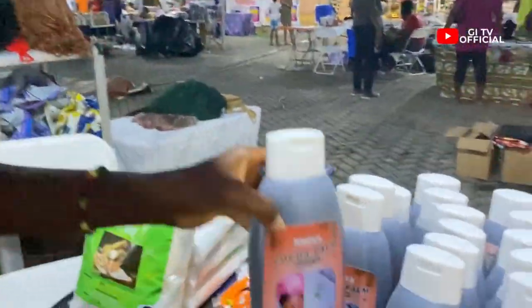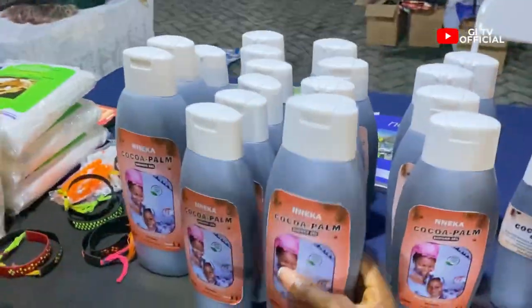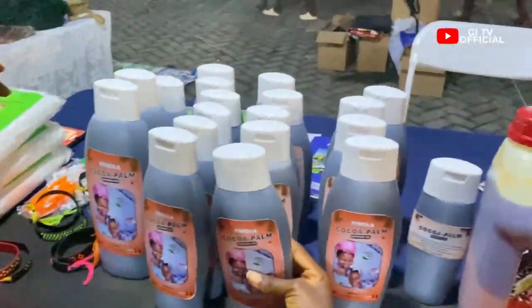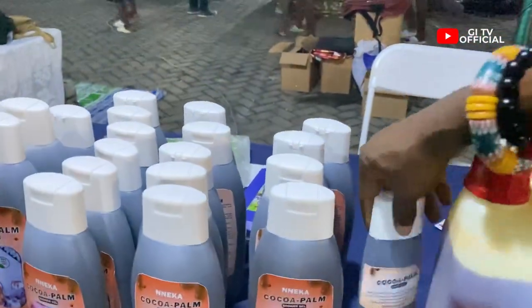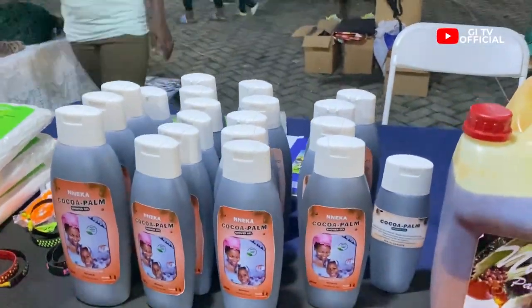So and then this big thing for just 30 cities. Wow. And then this one for 20 cities. And then this size for 10 cities. Guys, this is so cheap. I want you to patronize this.